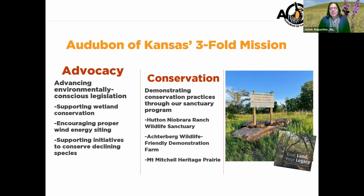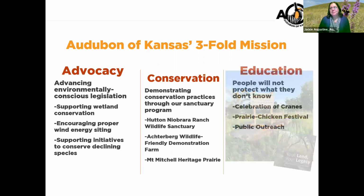Ectoberg Wildlife Friendly Demonstration Farm shows how farming and riparian corridors and buffer strips can support wildlife. And then Mount Mitchell Heritage Prairie is a public park that also supports wildlife. So we show through our sanctuary program how people and wildlife, how agriculture and wildlife can coexist.